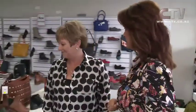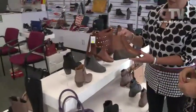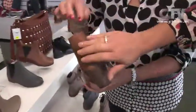Hornby Shoe Outlet is where all the beautiful new season shoes are being harboured. Yes. Great to be here with you, Sandra. Great, yes. Now we've got a couple of new styles coming last week. So there's this wee boot here, which is great. Isn't it beautiful?